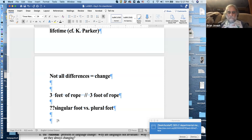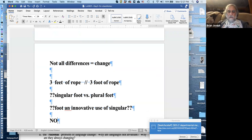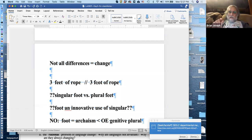So is foot an innovative use of singular? And the answer is actually no. That foot is the archaism here. It comes from Old English genitive plural. So foot in this sense means 3 of feet. So it's using a genitive plural because there's more than 1 foot involved. A genitive plural that has come to look like a singular, and it's found just in this construction with numerals. 3 foot of rope, reflecting Old English 3 of feet of rope.